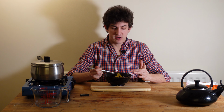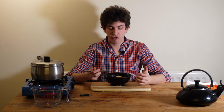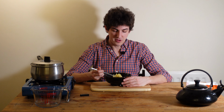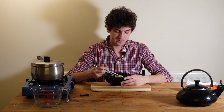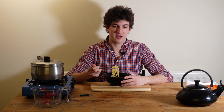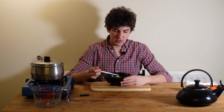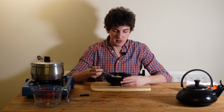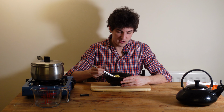So I do like what they've done here. This is quite different from any other packet of instant noodles I've tried, and they have retained that signature pot noodle texture, signature pot noodle shape, and there's a slight pot noodle aftertaste to it as well. Signature characteristics are there. Are these characteristics as nice as the Asian noodles that we've been trying? I would say no. Having said that, the brand's been selling for over 40 years and it's been selling quite well. So clearly there's a market for this type of noodle in the UK.